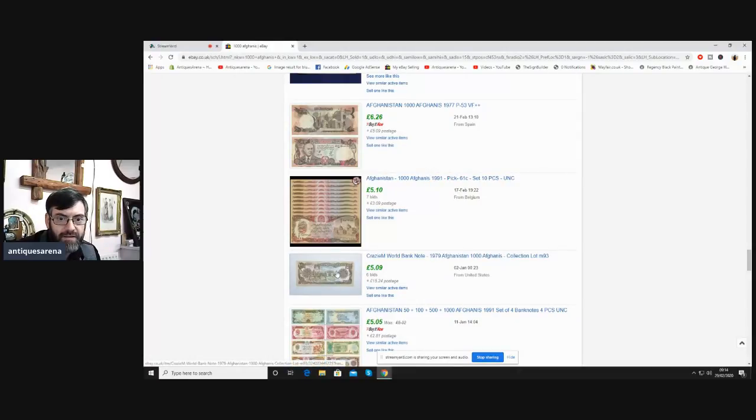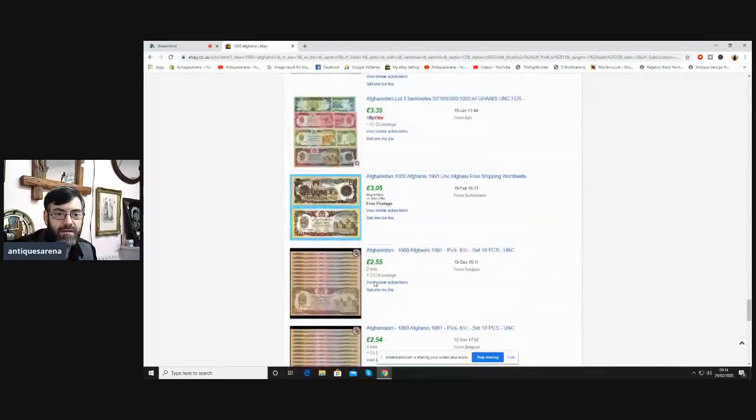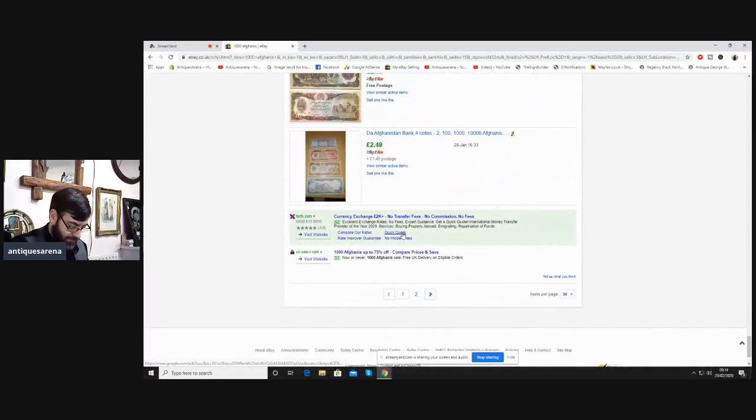There it is. 1979 Afghan 1000 collection lot M93. So they had a fiver for it there. Let me write the date down. 1979. Yeah, I'll do it later. Any others? £2.50 there. So £2.50 there and £5 up above. So there's no real value in that one.